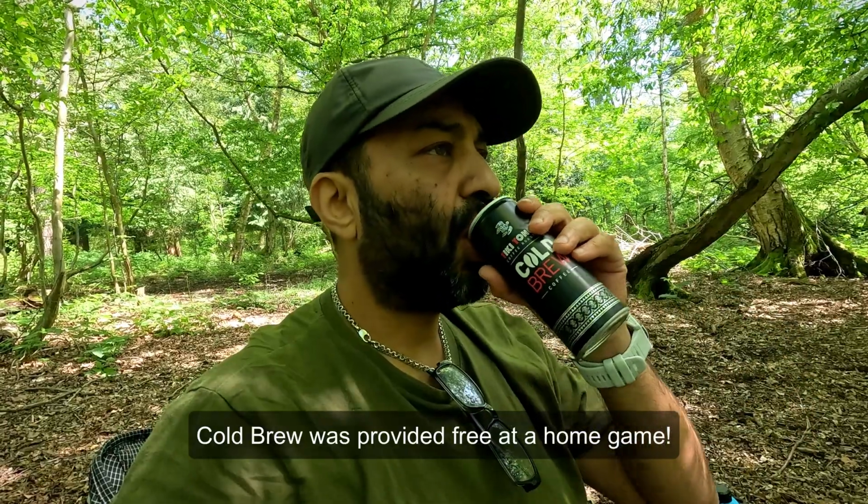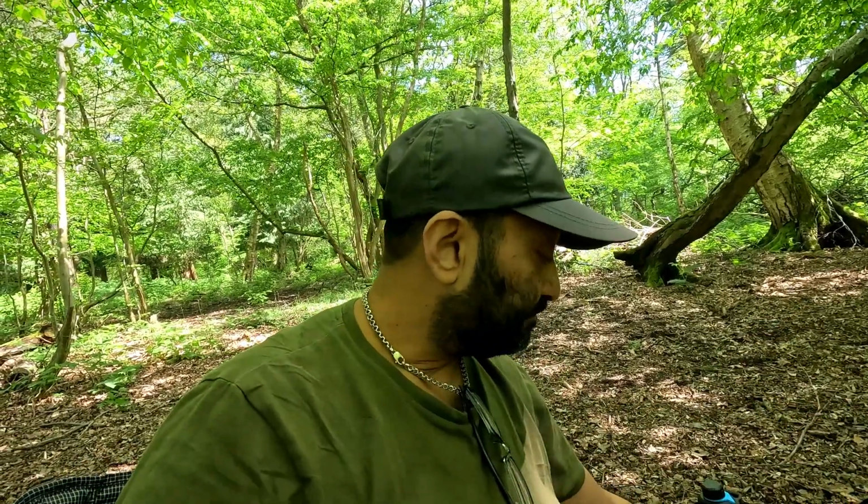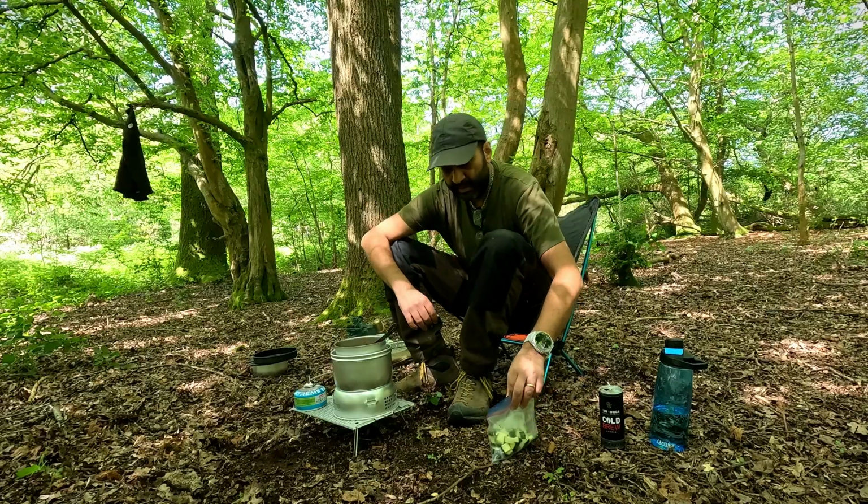Mm. Very nice. Yeah. It's a great mixer for coffee-based spirit drinks, cocktails, if you make any of them. It's a lovely mixer for that because it's just the right consistency, strength, everything that goes with it.